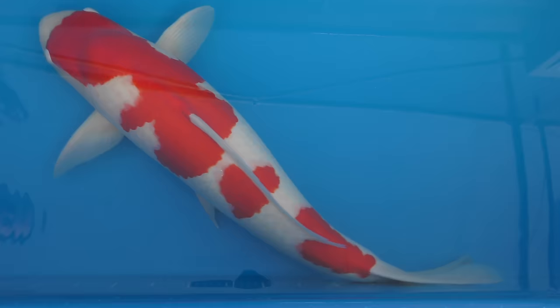I believe that one is female. Yes, she is. This one here. So this one's female, and the frame speaks for itself on that one. Sumi's developing. It'll be an interesting one to watch. And these are Nisai? They're all Nisai, yeah. So the range between 46 cm, 44, up to 49 for the big top one here.